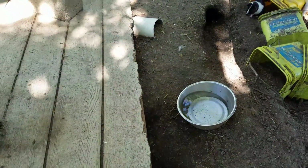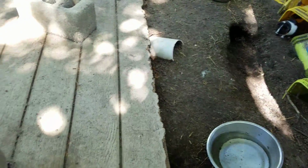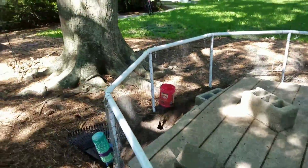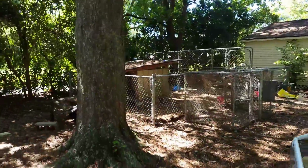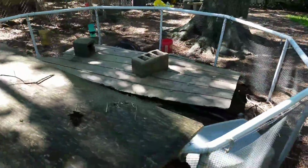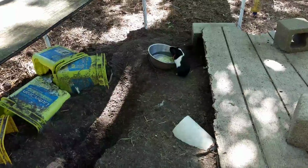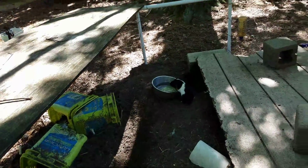Okay, and you can see they do a little digging and a little burrowing in here, but they don't ever burrow out. I think it's probably got a lot to do with these big trees I've got right here around it and the root systems that are in the ground here. They can only burrow so much before they start hitting big honking roots. Well, we got a little guinea pig in here with him, and he loves those rabbits and they love him.